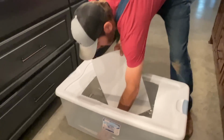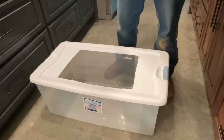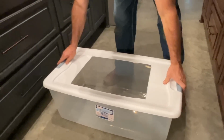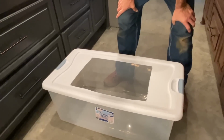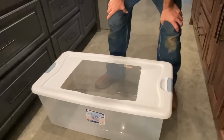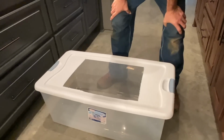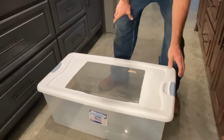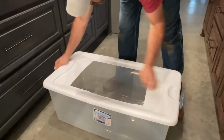There we go. So one thing I wanted to say is, while we're using a clear tote, it doesn't matter if it's black, yellow, green, red, purple, white. It doesn't matter about the color. We happened to have a clear one, and that's what we decided to use. Now, on the other hand, it will make it easier to see the chicks through the clear tote. So you may want to consider that if you are going out to purchase a tote.